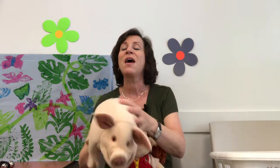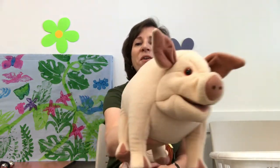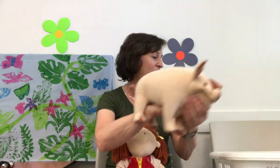E-I-E-I-O. And on that farm he had a pig. E-I-E-I-O. With an oink oink here and an oink oink there. Here an oink, there an oink, everywhere an oink oink. Old MacDonald had a farm.